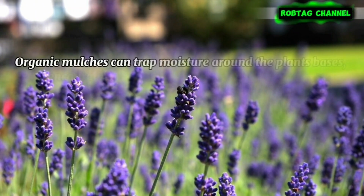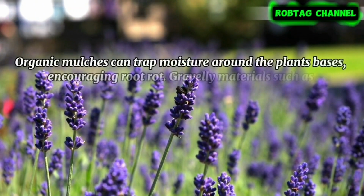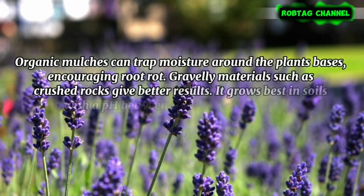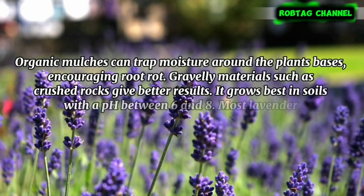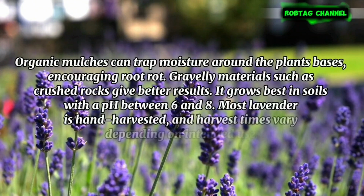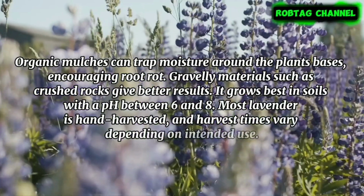Organic mulches can trap moisture around the plant's bases, encouraging root rot. Gravelly materials such as crushed rocks give better results. It grows best in soils with a pH between 6 and 8. Most lavender is hand-harvested, and harvest times vary depending on intended use.